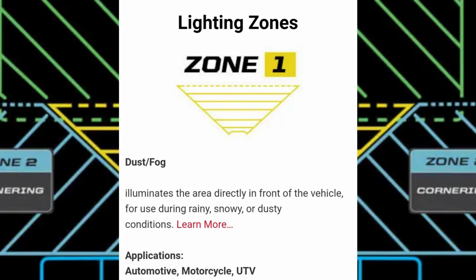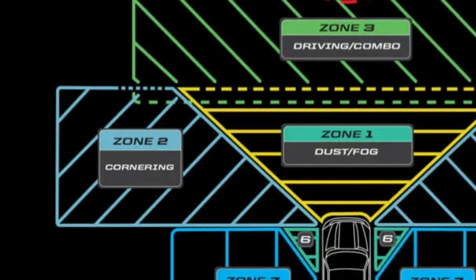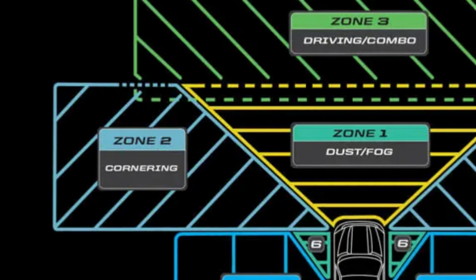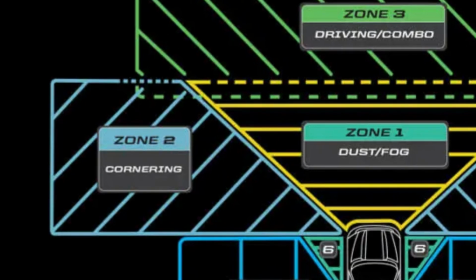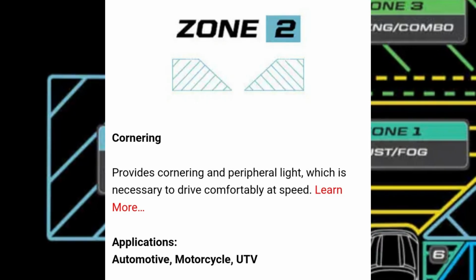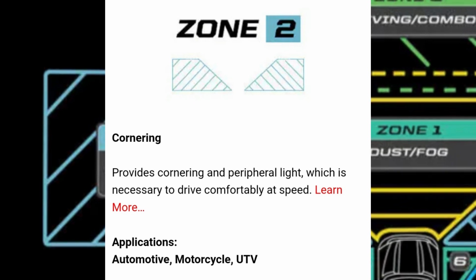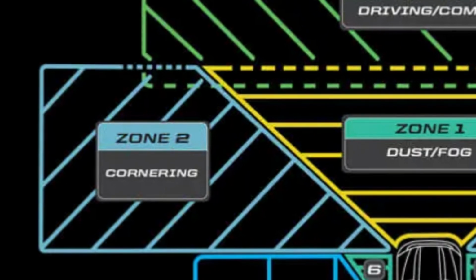Really fits well in the automotive world, but also motorcycles, UTVs. Zone 2 is for cornering. This could be like your ditch mount lights or your front bumper lights angled out, and they provide cornering and peripheral light, right? So that light that kind of spreads out a little bit, which is necessary, especially when you're driving at speed, okay? You're high speed through some dunes or something like that, out west, any amount of speed, that really helps with making those decisions with your turning.